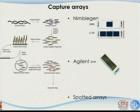Okay? For the capture array technology, this was based on the NimbleGen platform. This is the DNA, okay? And I want only part of the DNA, which is the purple part. Can you see there's purple and black? Okay, all right. I cannot see very clearly from this direction. But there is some purple, there's some black in there. The point is only the purple parts are the ones I want to sequence further, and the black part I'm not interested in.